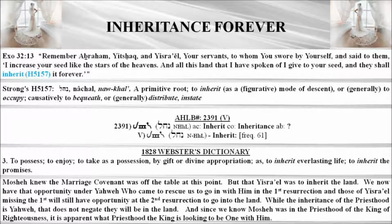So here at this point we see Yahweh wanting to consume, kala, everybody, because they had broken that which was on the marriage ketubah, and he wants to start over with Moshe. Moshe knew the marriage covenant was off the table at this point, but that Israel was to inherit the land. We now have that opportunity under Yahweh, who came to rescue us, to go into the land in the first resurrection, to be his inheritance and still be in the land, and those of Israel missing the first resurrection will still have the opportunity at the second one to go into the land.